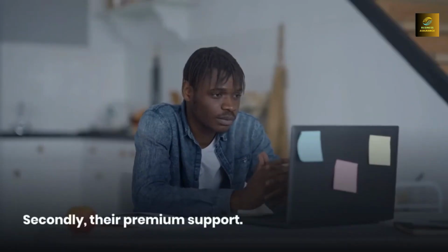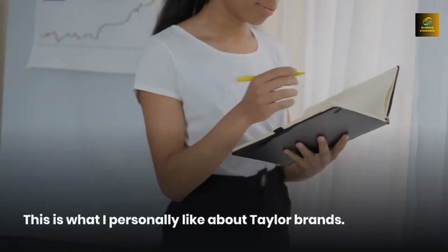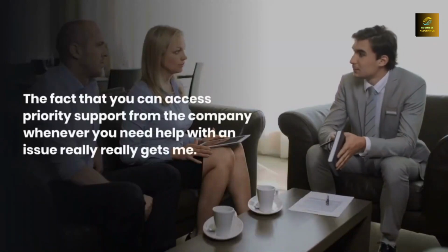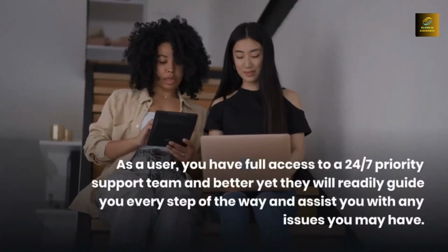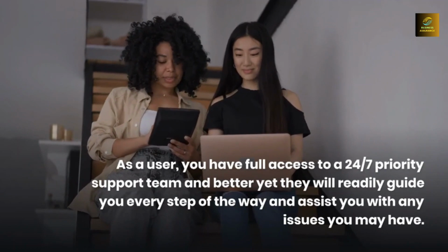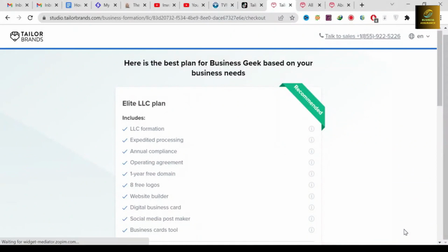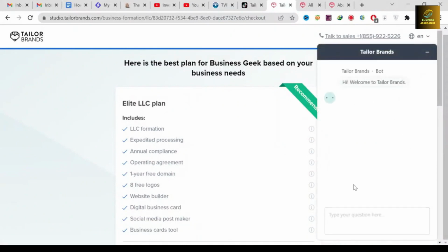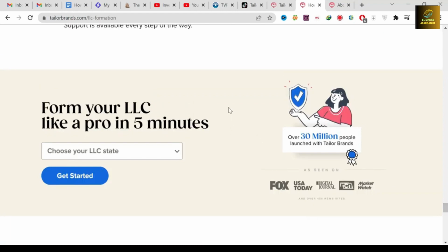Secondly, their premium support. This is what I personally like about Tailor Brands. The fact that you can access priority support from the company whenever you need help with an issue really gets me. As a user, you have full access to a 24/7 priority support team, and better yet, they will readily guide you every step of the way and assist you with any issues you may have. Let me just confirm that you can contact the support team via chat and email. Both of these options are open and responses are very swift.